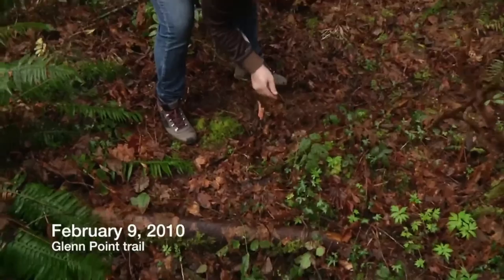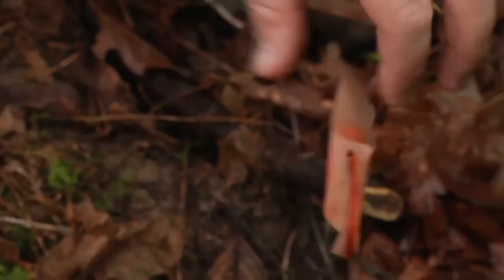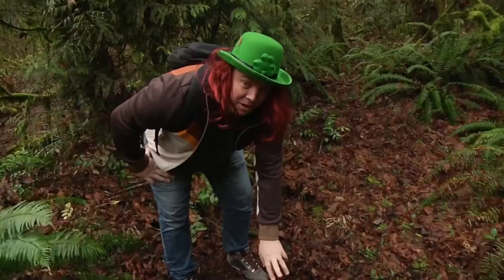Right there. What? I saw it in 2008. I saw a leprechaun here. I mark it. It's pointing this way, which means 2 miles north of here was where I found another one a year later, and I marked that one too.